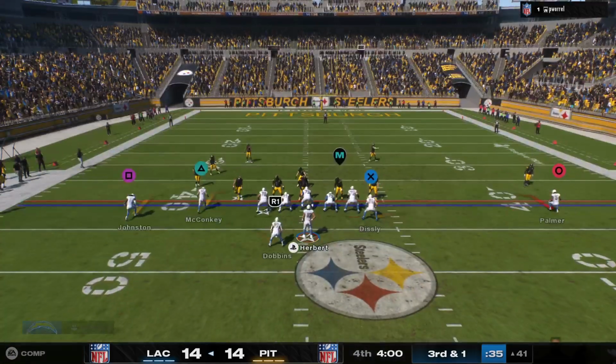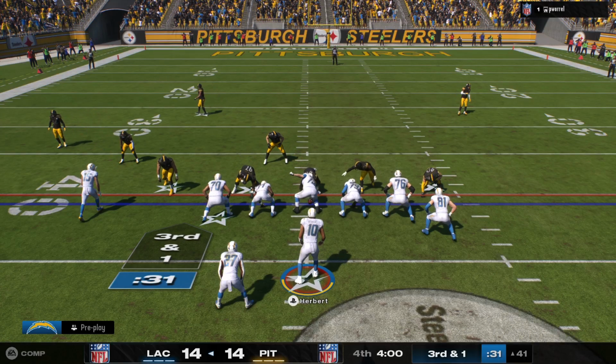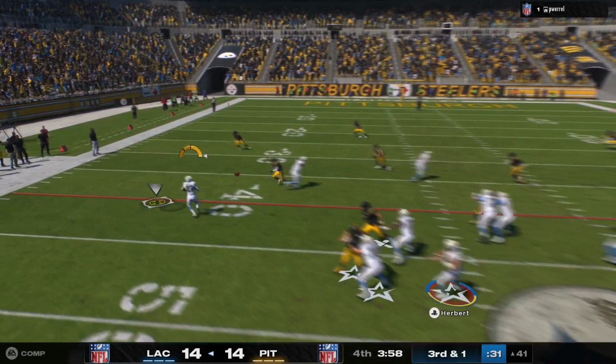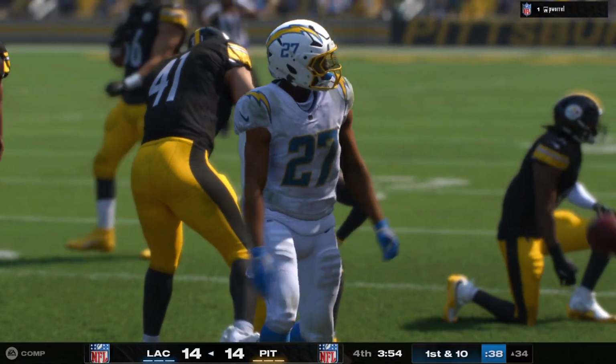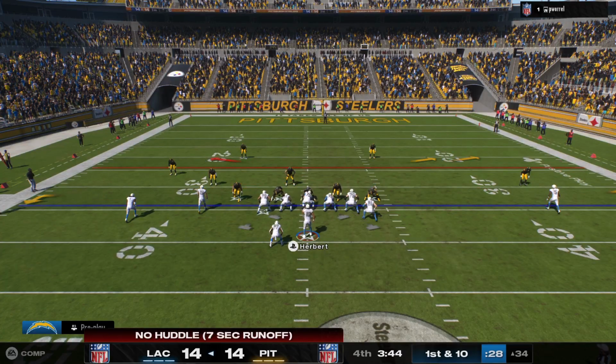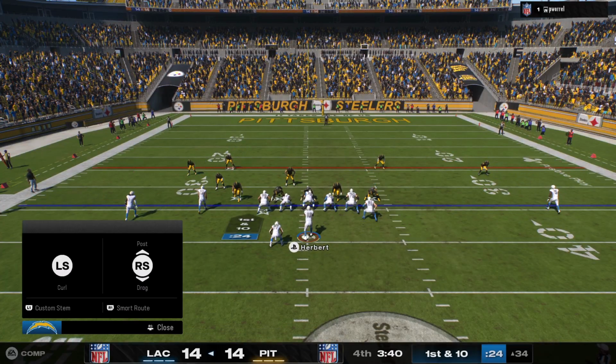And everybody thinking about the possible field goal on 4th. It would be 58 yards from here. From the gun, Herbert on 3rd down. He's going to get that to his running back out of the backfield. And he is going to have the Chargers first down as they're able to convert by plenty there on 3rd and 1.